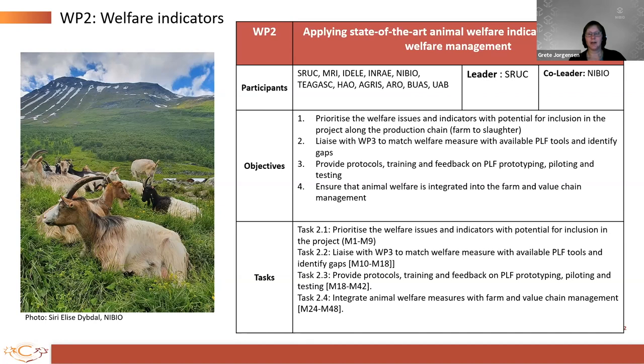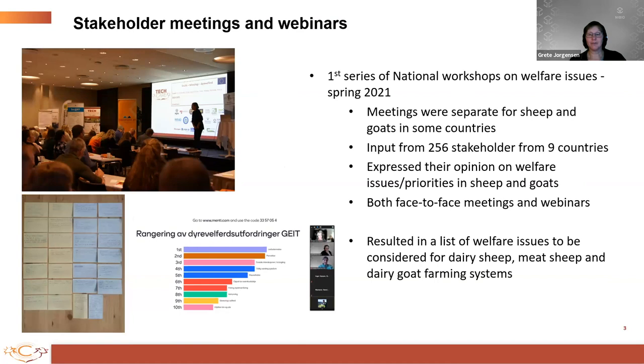And we started the work with inviting farmers and stakeholders to participate in national workshops. In some instances, separate meetings were organized for the two species, sheep and goats, while in other countries, only sheep were discussed. These national workshops gave input from a total of 257 stakeholders from the nine different countries participating. And stakeholders were free to express their opinion on welfare issues and prioritization of these. These workshops were organized both as face-to-face meetings and as webinars, as we happened to be in the pandemic.